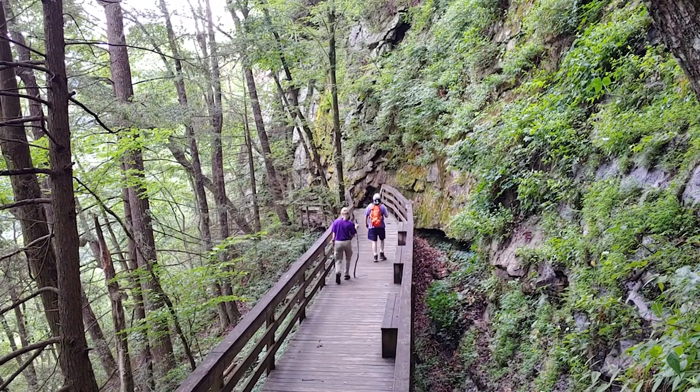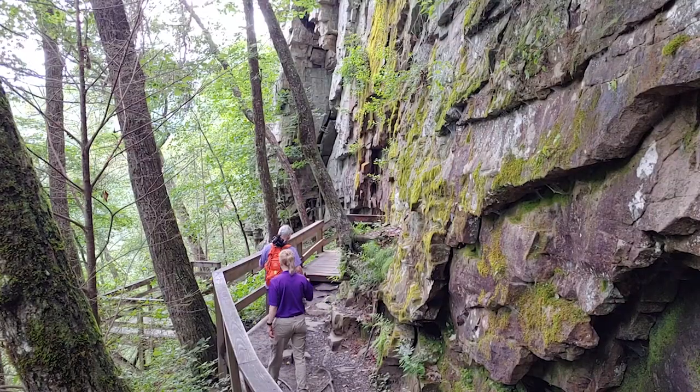Not surprisingly, the Waterfalls Trail is rated in the top 10 hikes in Georgia.